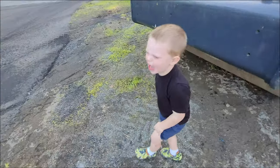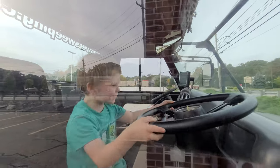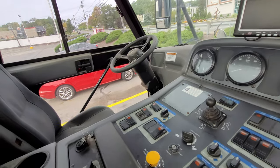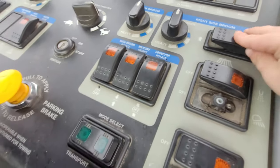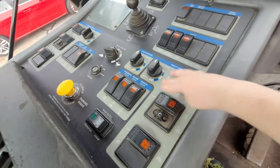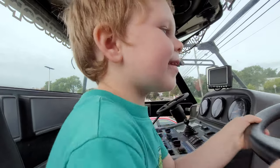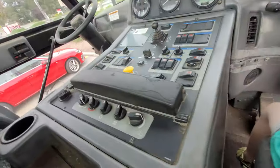Well, let's say bye-bye. Yeah, bye-bye. Big. You okay? Got all those buttons. Maybe leave the buttons where they are, Harrison. Okay? I need to go away. You're gonna need to drive away? Yeah, it's kind of hard to drive with your legs not reaching, huh?